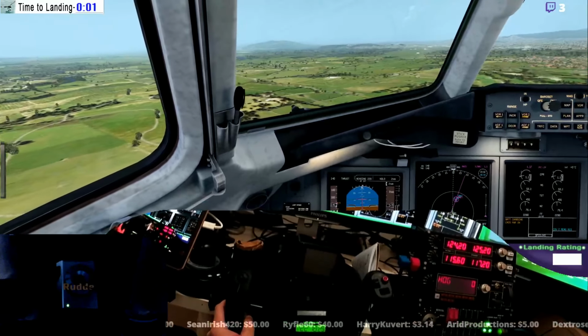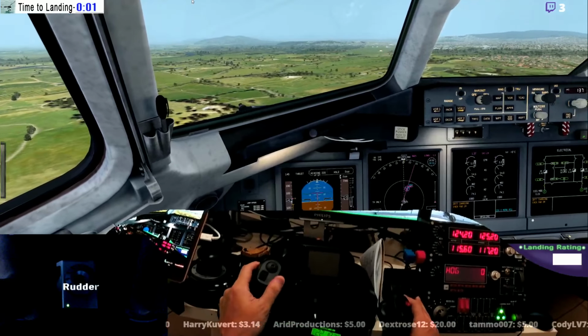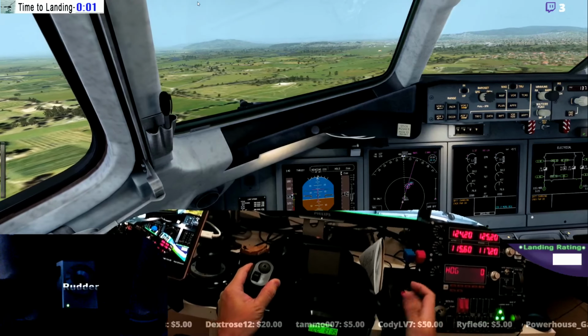1000. Fast GT702, clear to land runway 25. Clear to land runway 25, Fast GT702.